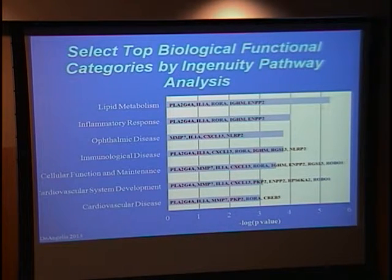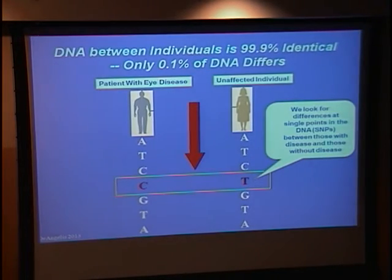But the take-home message here is that many of these genes have more than one function, and many of these genes share the same function. So this underscores the redundancy of the human genome and the importance of looking at sets of genes and not one gene in isolation when you think about designing preventative measures and therapies for any complex disease, not just age-related macular degeneration.